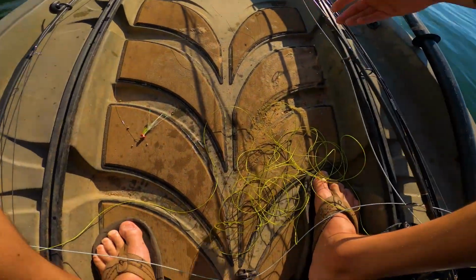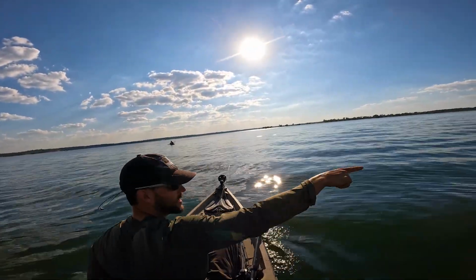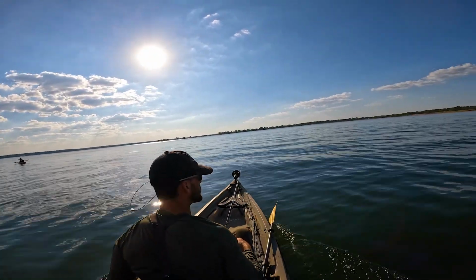He's a monster. We're just chasing them around. They busted right in here, and now they're kind of moving out in here. I got on a Clouser chartreuse minnow.